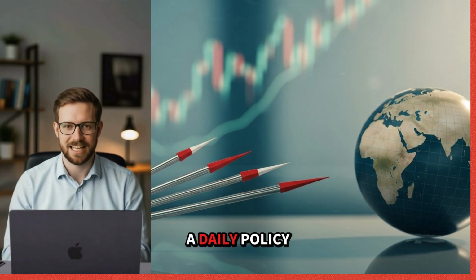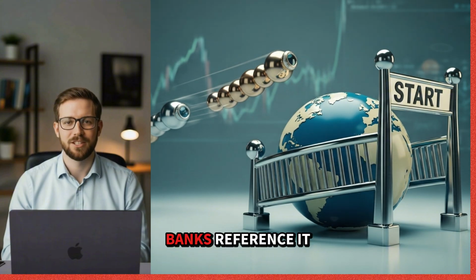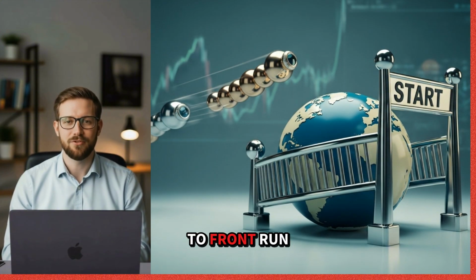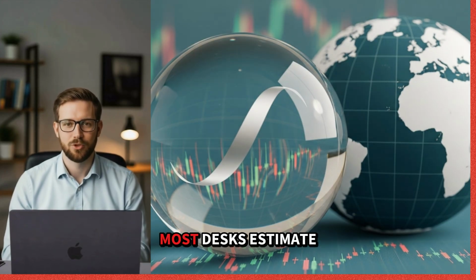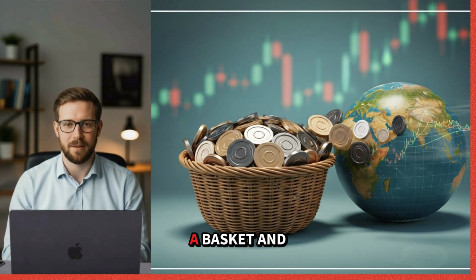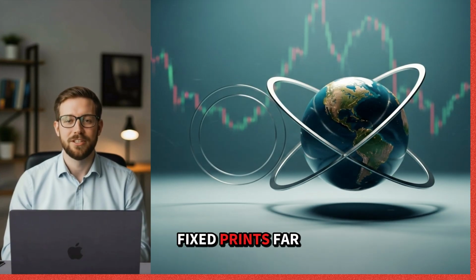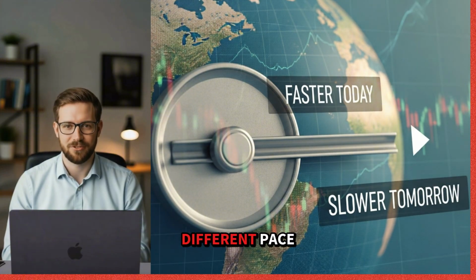The fixing is a daily policy decision. It is also a coordination signal. Banks reference it. Corporates anchor to it. Offshore traders try to front-run it. So, what is a model forecast anyway? Most desks estimate what the fixing would be based on the prior close, a basket, and the broader dollar move. When the published fix prints far away, the gap is the message. It says, we prefer a different pace.